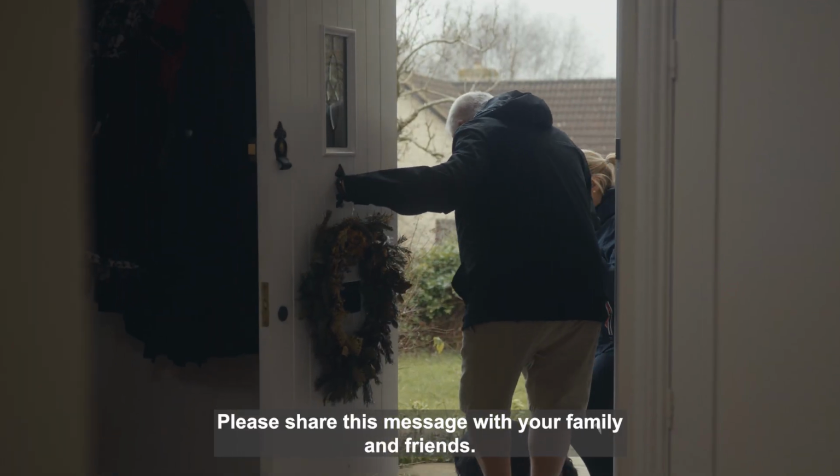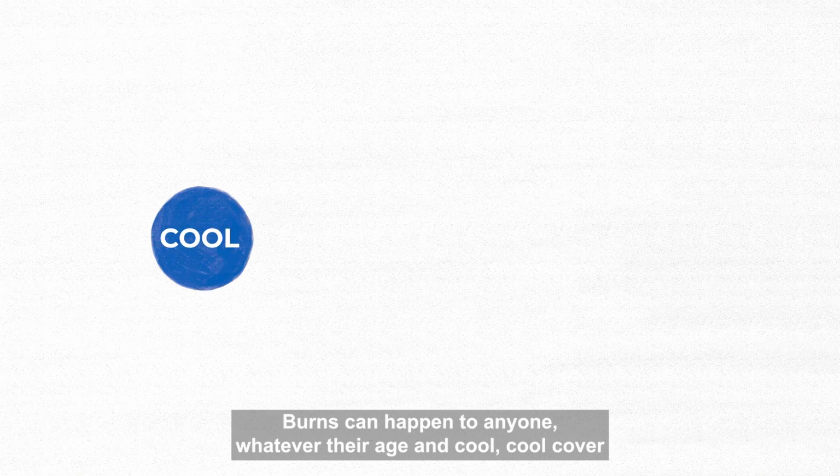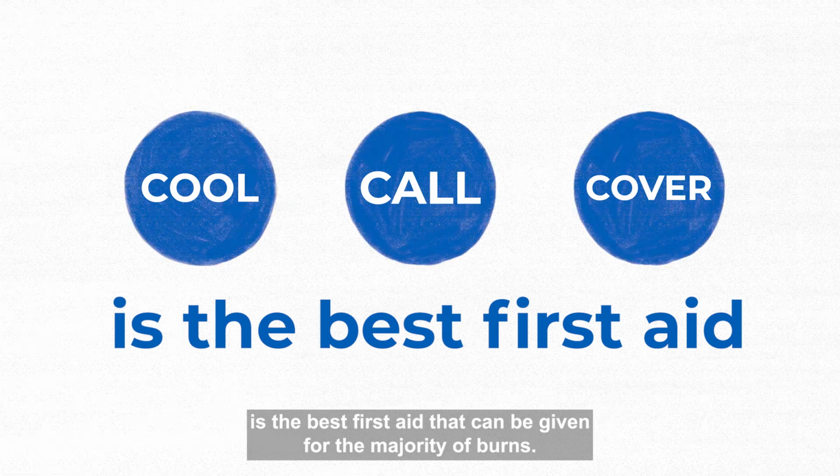Please share this message with your family and friends. Burns can happen to anyone, whatever their age, and cool, call, cover is the best first aid that can be given for the majority of burns.